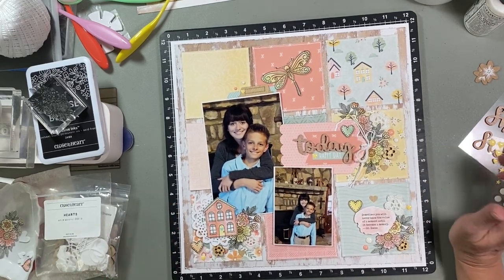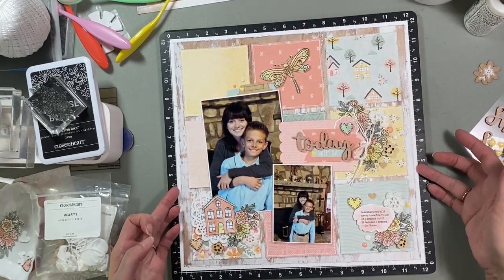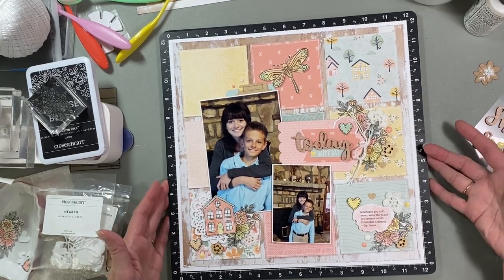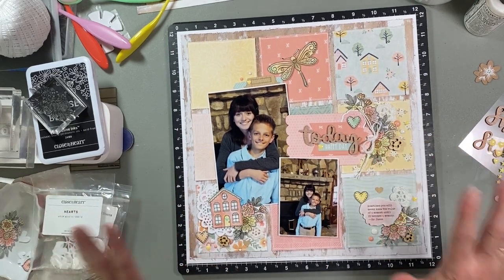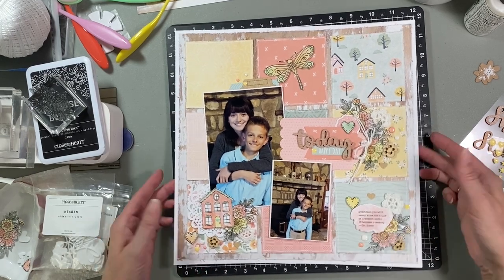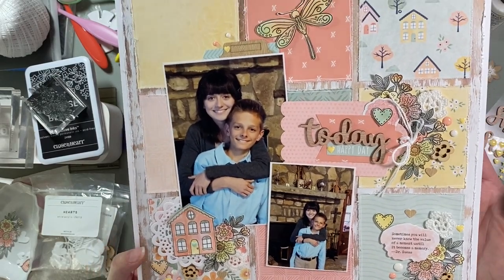I love playing with close to my heart. I love playing with all things, but I wanted to show how you can pull things out of your stash that coordinate with a current product. Now, just FYI, this paper line, Memory Lane, is only available through the end of August, and it is gorgeous. Gorgeous. So go grab it while you can.